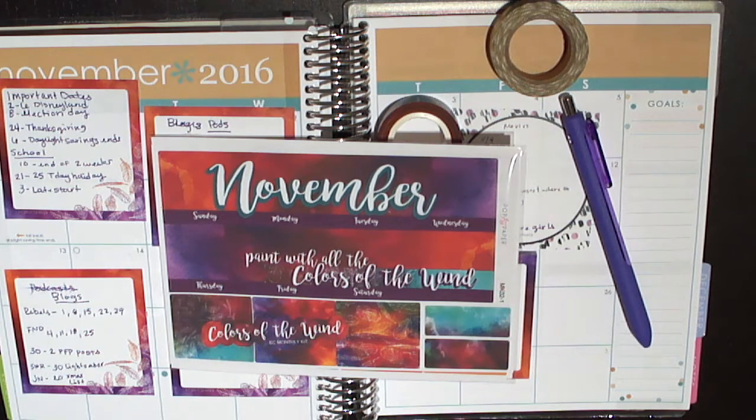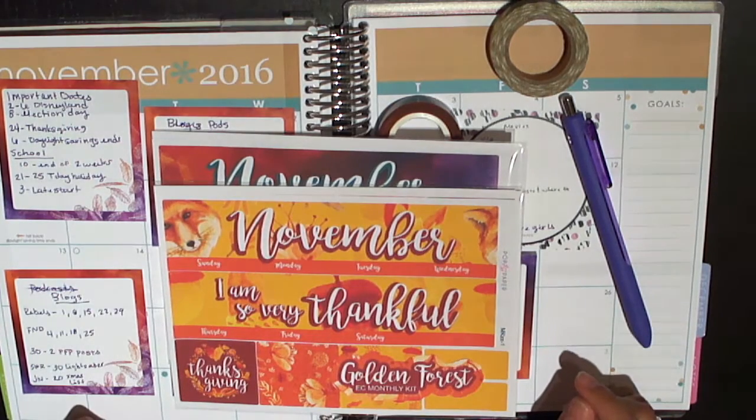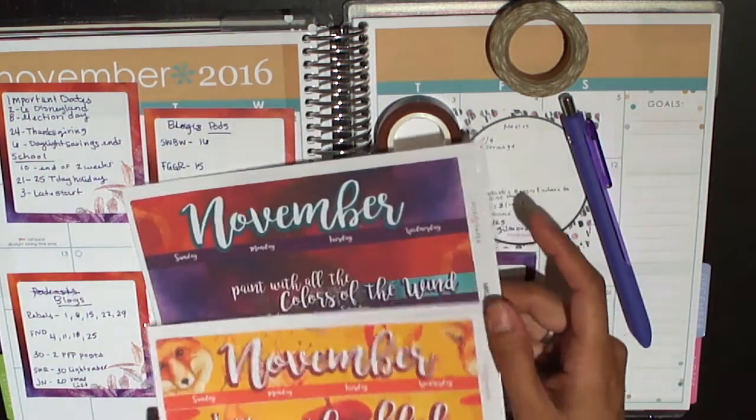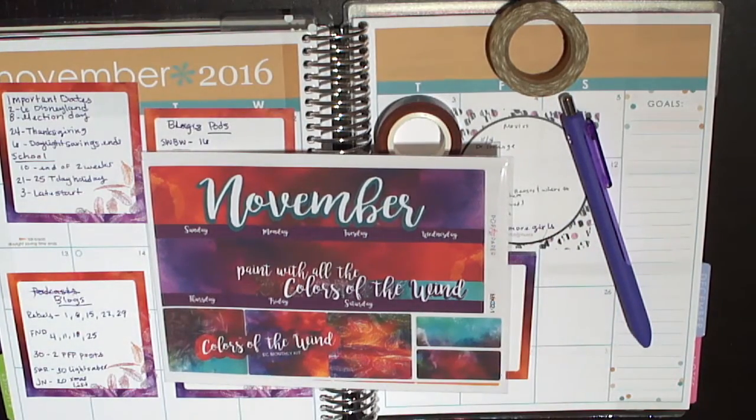So for November, you have an option of Colors of the Wind or Golden Forest monthly kit. And coming soon are December kits as well. So there are 2 for the month of December that you can pick from, but you can pick from either of these for November. I'm going to use this one because I am in love with the colors.